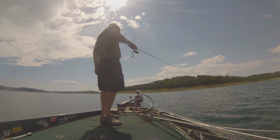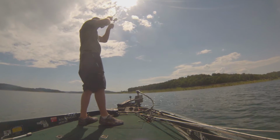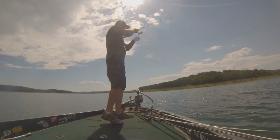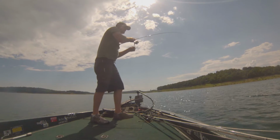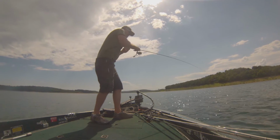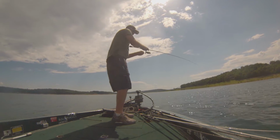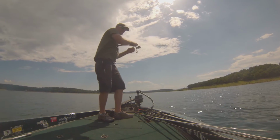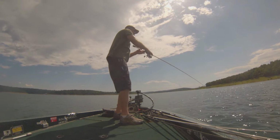Temperature, the lake's been going up and down. It's 89. It's supposed to be a little bit cooler the next couple days. You can get into 96 if you go in the back of some of the creeks. Early morning, we got a top water bite still. You can have the boat in 3 foot of water, or you can catch them in 30 foot of water. It's all over the board.